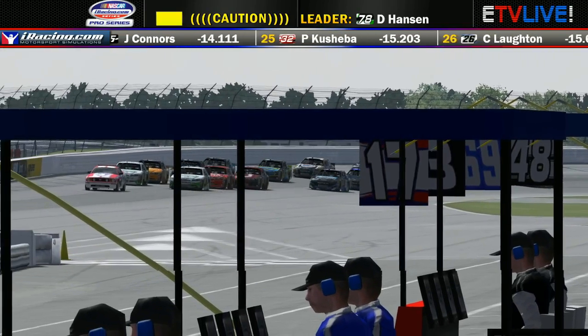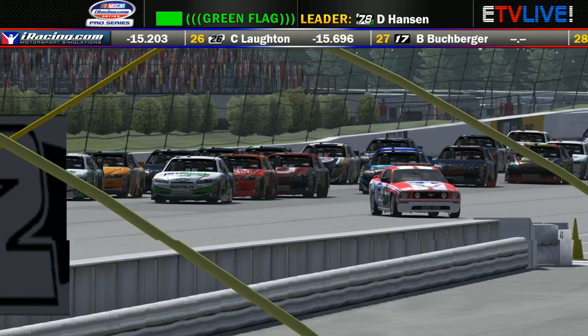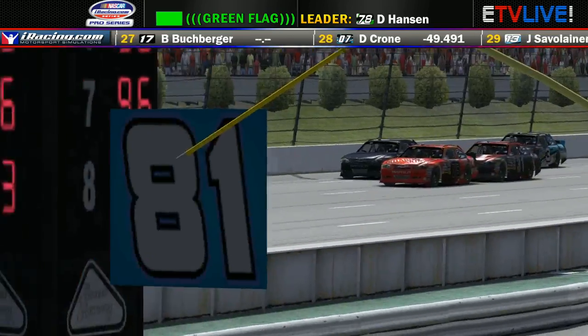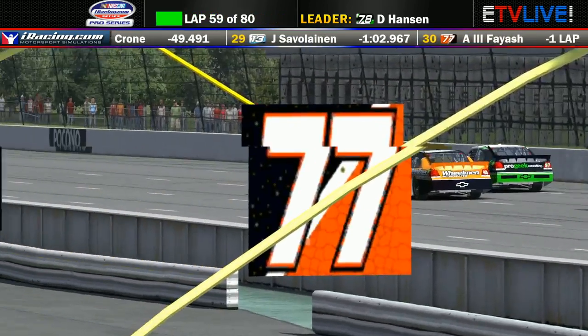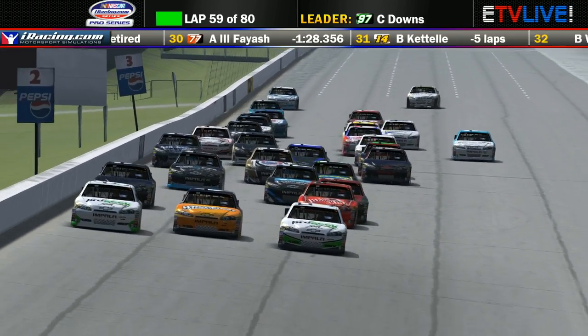The first Racing Ford Mustang pace car getting ready to head to the infield, and it's all Pro Geek Consulting on the front row. Carson Downs and Danny Hansen. Green flag flies for Danny Hansen, and the 40 of Josh Lawton. What a start for Lawton. Wow. He's gonna go 3 wide right here.